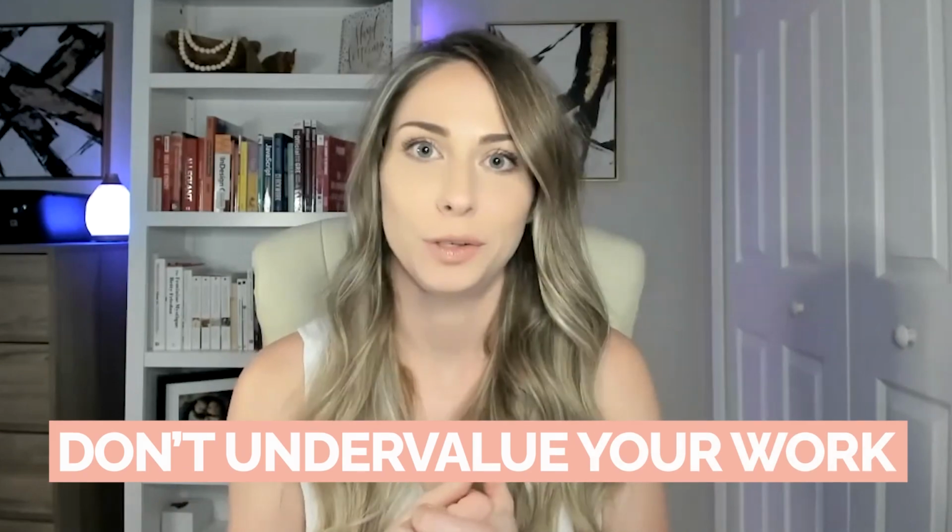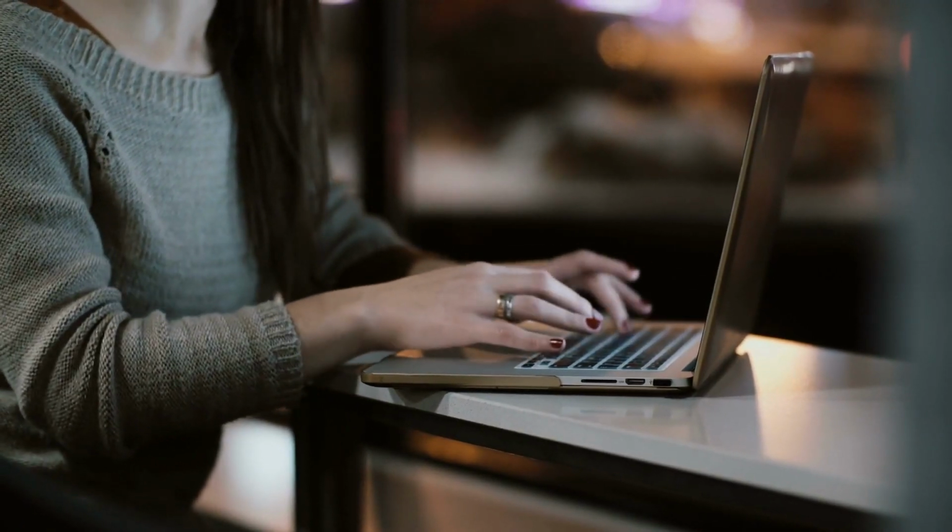All right, now let's look at the don'ts. Don't undervalue your work. It's extremely important for you to charge a fair price for your services, even if it means potentially losing a client. If you are just competing on price and trying to be the lowest price designer, it is just a race to the bottom, and that serves no one.